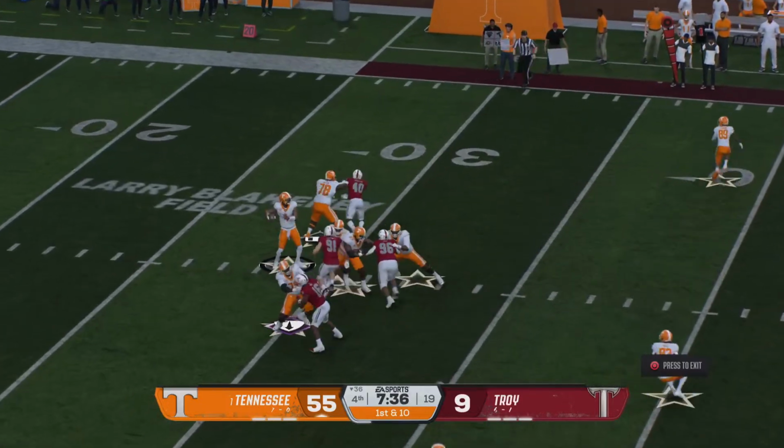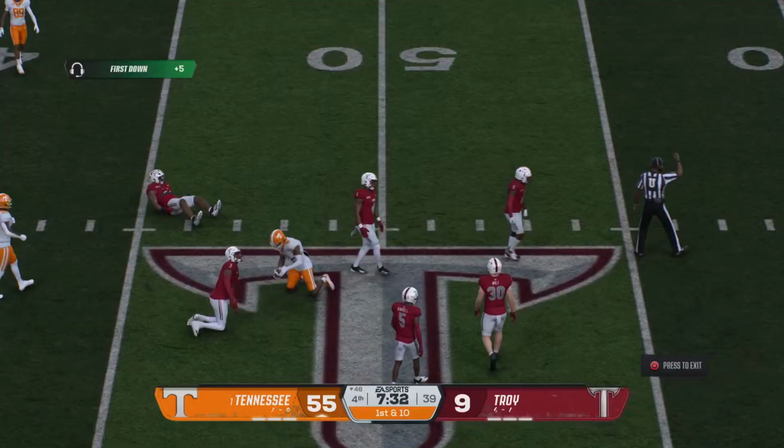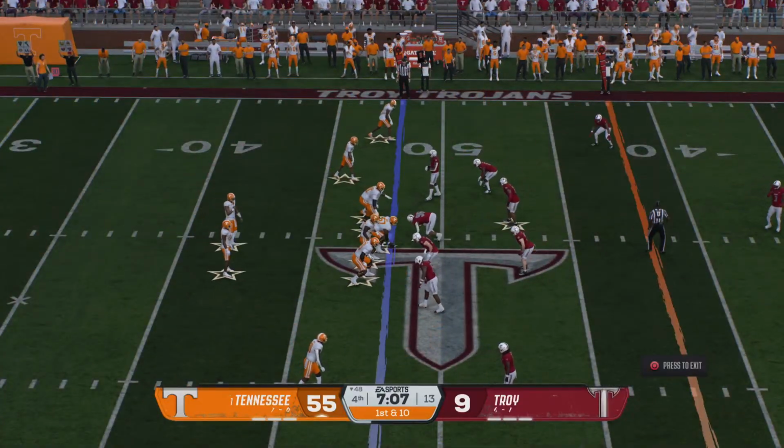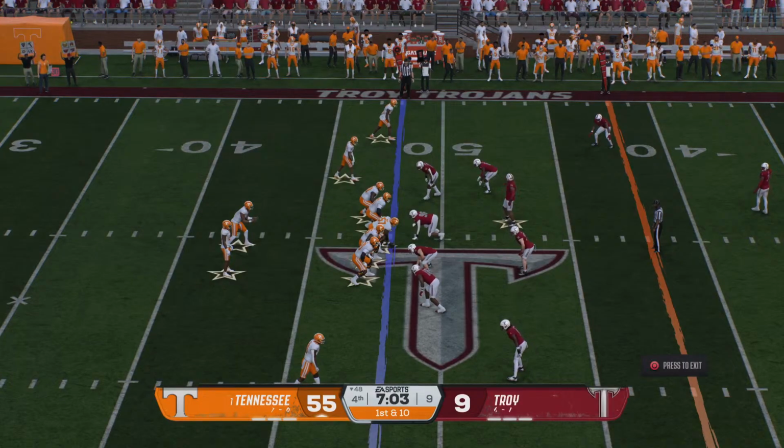Looking downfield on first down. Makes the grab. It's Wicks. And he's knocked down immediately, but not before he moves the chains. And that's a first down for the offense.